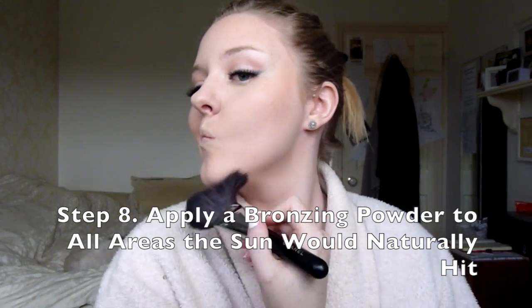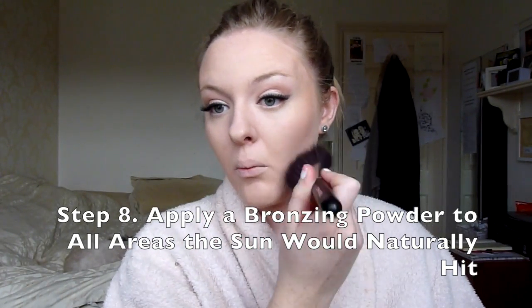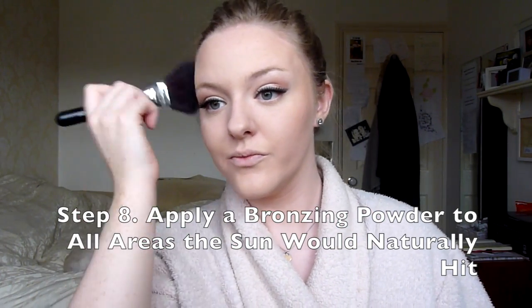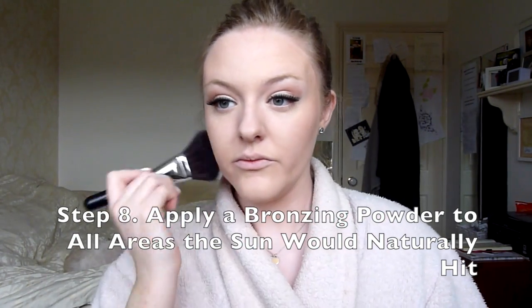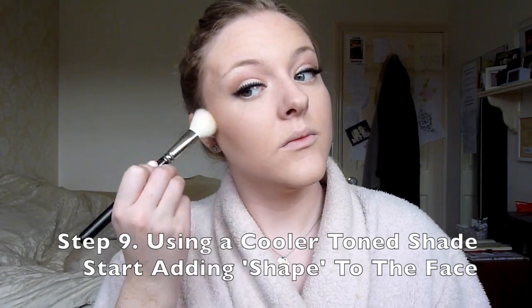So I like to apply some to my neck as well because I have a very pale neck compared to the rest of my body. And basically when I have no product left on the powder, I then blend it down my cheeks so I don't have an orange tanned cheekbone and upwards. I then blend it all the way down to my jaw just to make sure everything looks natural.